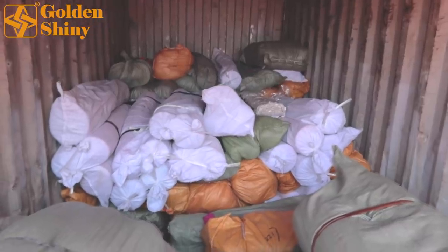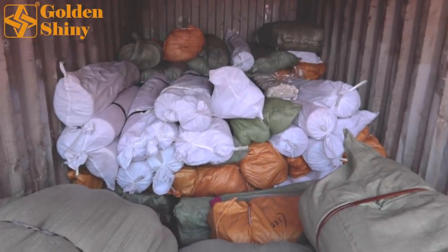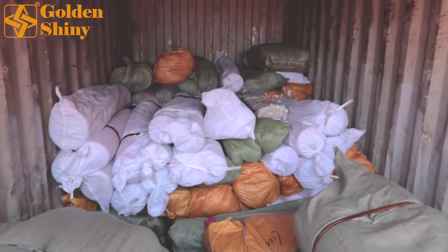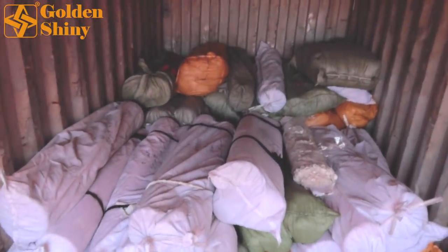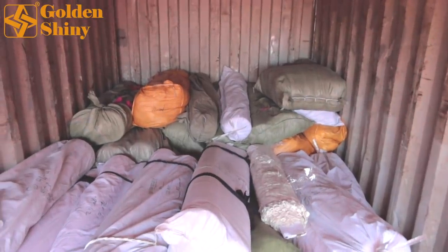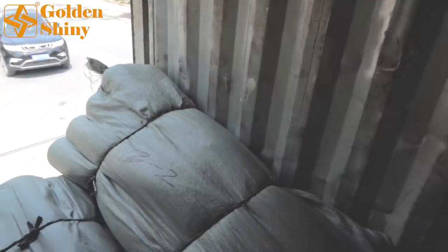The reason why we need to put a number on each bale is because when we apply to customs before shipping, the customs will check everything. For example, if your container gets checked by customs, don't worry, no problem. We have all the documents and the paperwork. What I'm saying is, you need to make it easier for customs to check if they want to. Like this bale is 12-2, so it will also be written into our yarn list.